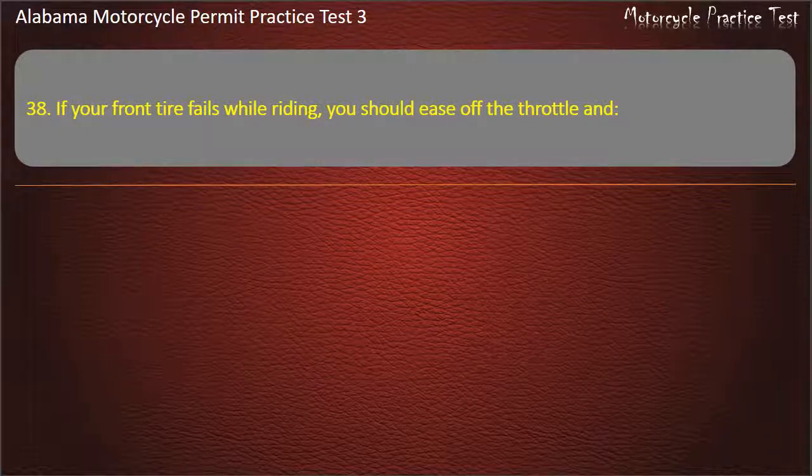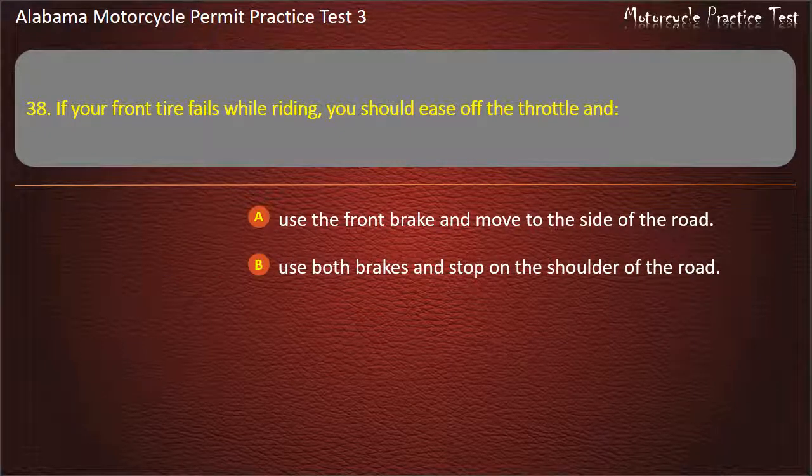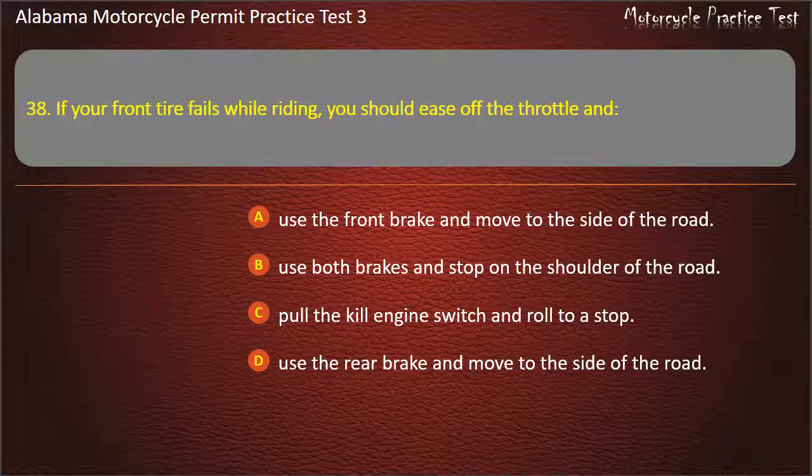Question 38. If your front tire fails while riding, you should ease off the throttle and use the front brake and move to the side of the road. Use both brakes and stop on the shoulder of the road. Pull the kill engine switch and roll to a stop. Use the rear brake and move to the side of the road. Answer. Use the rear brake and move to the side of the road.